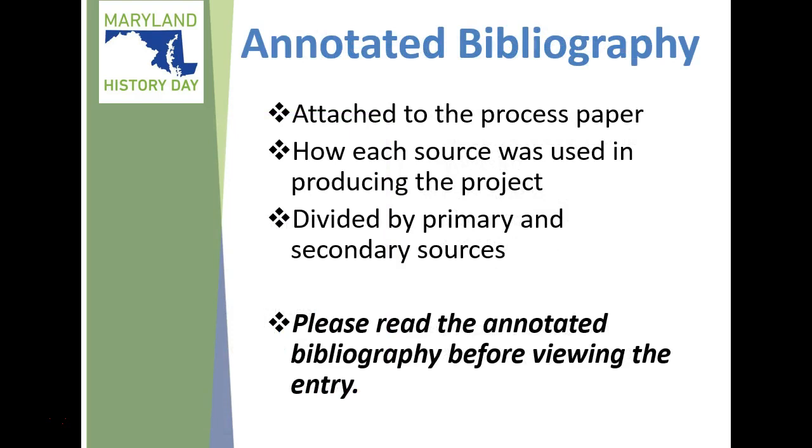The annotated bibliography should be attached to the process paper. It should explain how each source was used in the product, and also explain what it is. And they should divide it into primary and secondary sources. Students will use either MLA or Chicago Turabian format for their bibliography. And again, you can review the bibliography while you're waiting for the students to get started with their presentation.